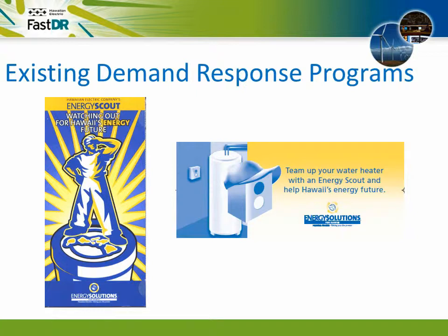This gives a bill credit to commercial customers who allow the utility to remotely turn off larger blocks of electric use for a short time. At present, both Energy Scout programs are full. We are asking the Public Utilities Commission to allow us to add more participants and continue these popular programs. Fast DR is different from Energy Scout for business, as we'll see. Customers signed up for Energy Scout for business can switch to Fast DR if they choose.